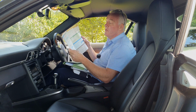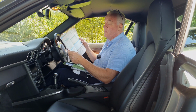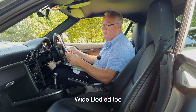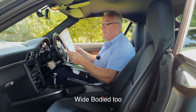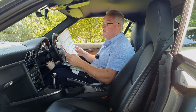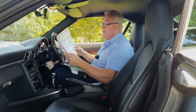With the registration document showing the car is registered on the 18th of December 2009 as a Porsche 911 Carrera 4S convertible. It's 251 grams per kilometre, and this, of course, is the 3.8 litre car. It's the Generation 2, of course. The current keeper got the car when it was less than 2 years old, 18 months old, in May 2011.